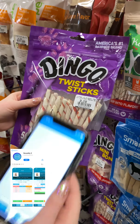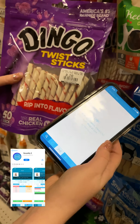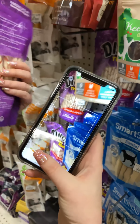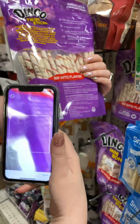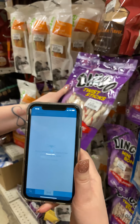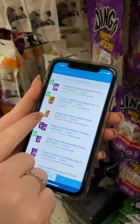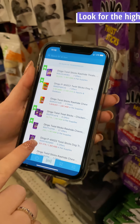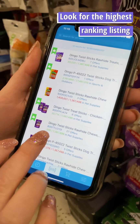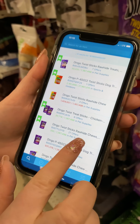So all you're going to do with the Scoutify app is you're going to open it up, and after you've got signed in, you're going to click the scanner button right here, and you're going to find the UPC code on the back, and you're going to scan it. And then it's going to look it up, and it's going to give you a list. And what you're going to want to look for is the highest ranking listing. So I'm going to go with this 200 out of 1.3 million in pet supplies.